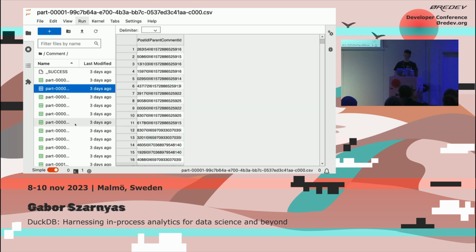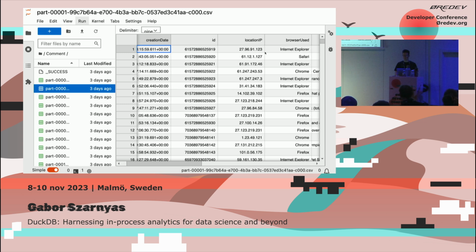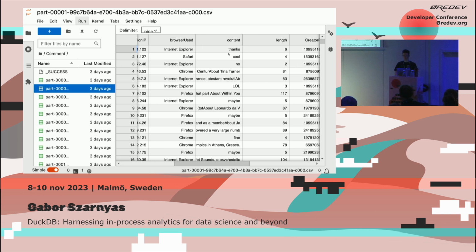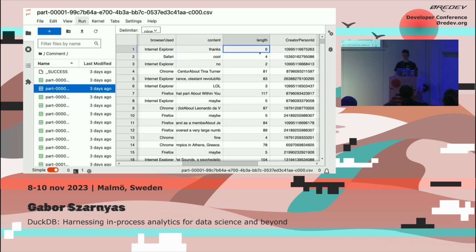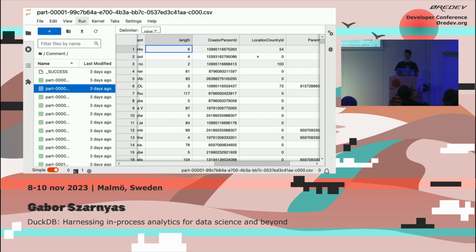So we have this partitioned CSV dataset. And you can see that it's not actually a CSV. It's not comma separated, but it's pipe separated. So we have to tell Jupyter that it's pipe separated. But once we have done that, we can see that it's a very typical data set. It has a timestamp called creation date. It has an ID. It has some information on where the comment was created. It has the comment in the social network, its length, its creator, location, etc.